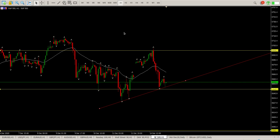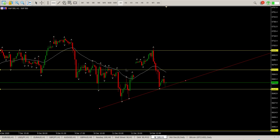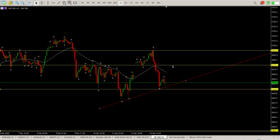Anything's possible right now, but I think for me, I'm looking for some better structure at the moment, and for as long as we're above and below the moving average like this, we are sideways, and I am sitting on my hands quietly waiting for a decent setup. It could be brewing here for a long. I don't think it's going to be a massive long. More than likely come back and test this area here, 3679, before moving down.